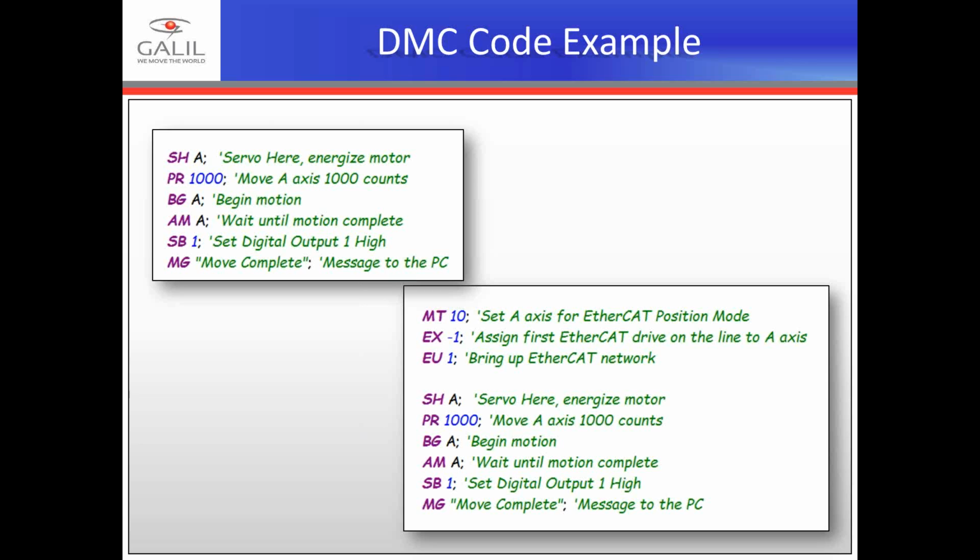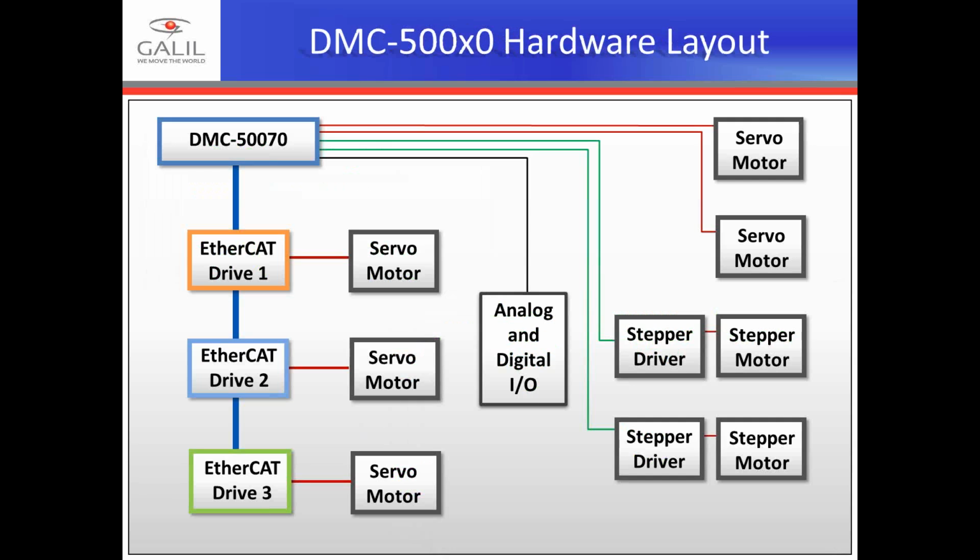So this is really what provides a huge amount of flexibility in the DMC 50,000 in either editing previous existing application code or implementing new applications.